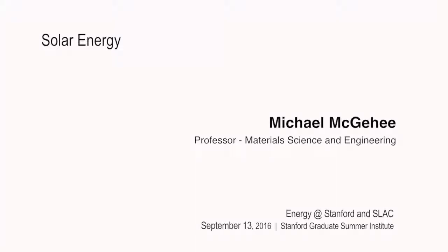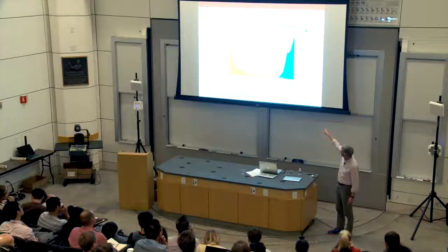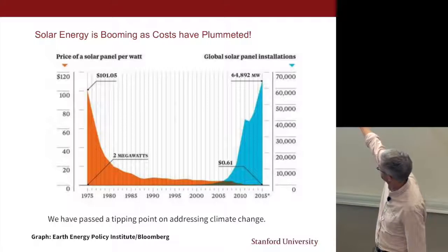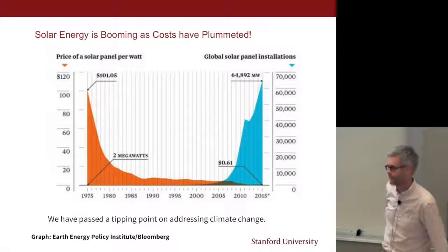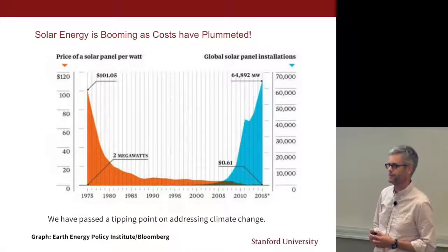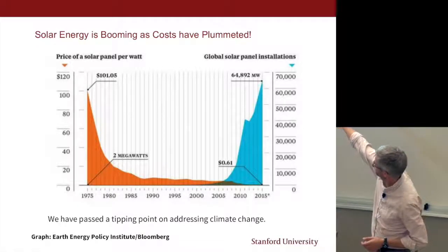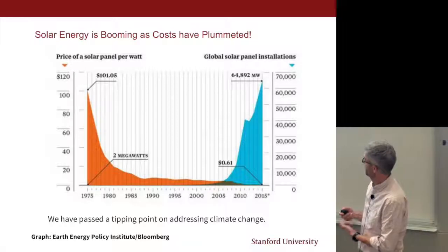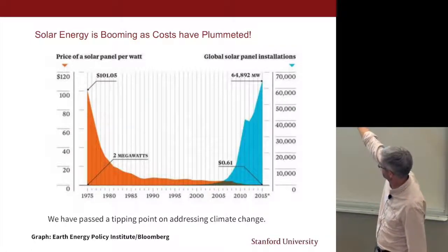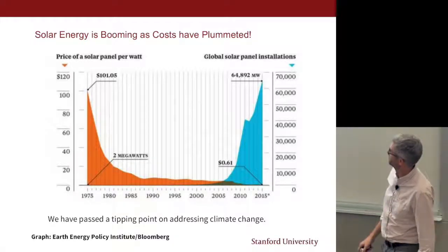It's been really exciting over the last several years to see the solar industry finally take off. Here in the red curve, you see the price of solar cells as a function of time. Back in the 70s, it was about $100 per watt that you can get from a panel at noon under peak sunlight. And that dropped, and then there was a stagnation where there was very little interest in renewable energy, and so not a lot of research. And then more recently, the prices have dived, and now it's down at around 50 or 60 cents per watt.